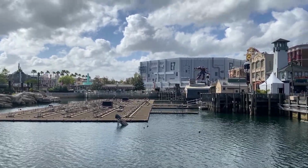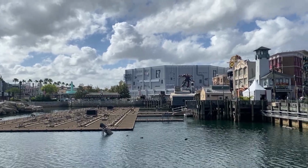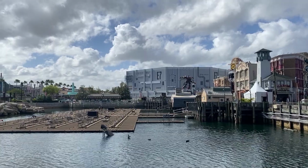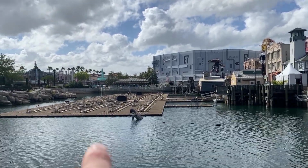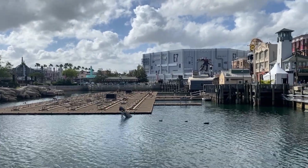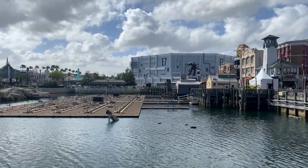But now, I've seen people out there on that specific platform. So knowing how high that sits up, it's very interesting. All this stuff, this big thing right here and all these boxes, are normally underwater for the show, so it's crazy to think how much they've dropped this.